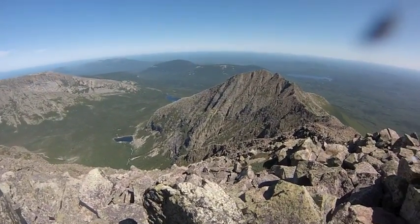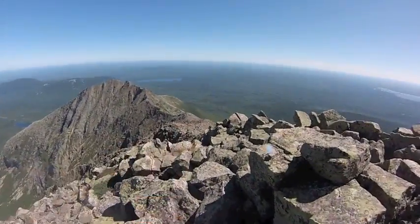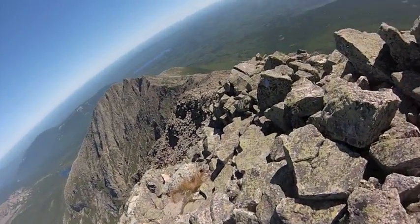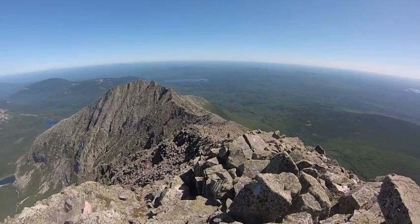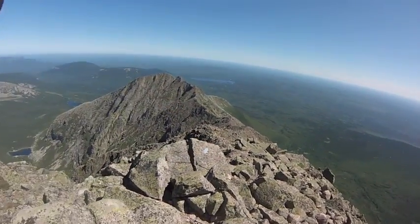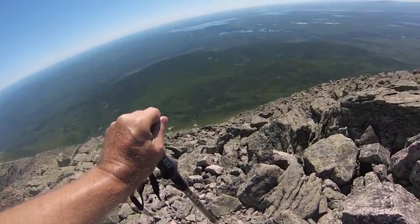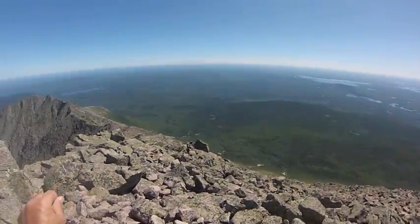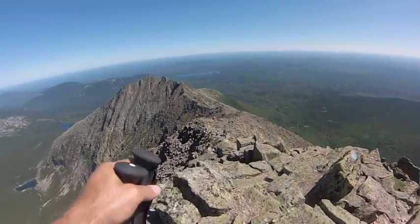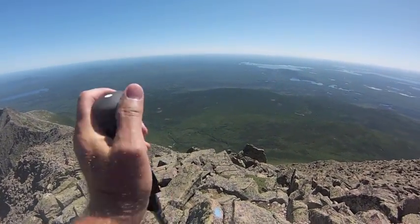Now we are on the knife edge proper. It's a very proper place today. Going down the stairway to heaven, as I call it. The solid rock underneath all the jumble of rocks on the top of the south peak here. And down we go.